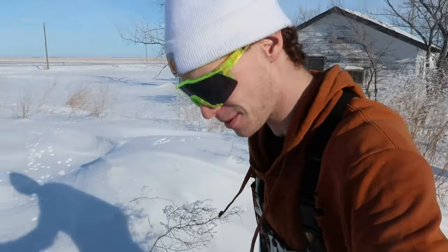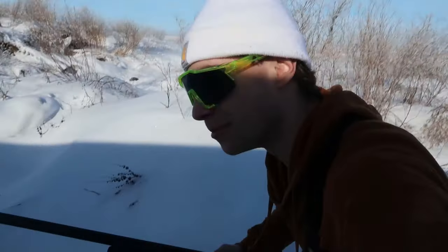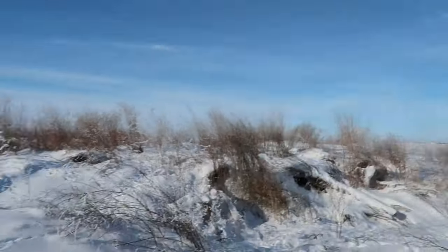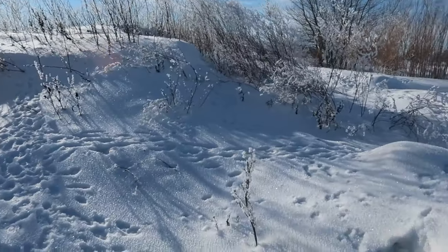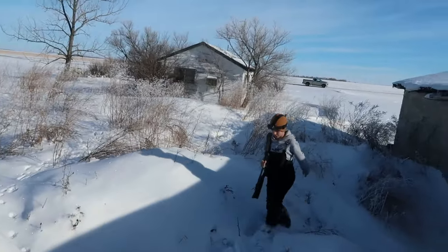Like knee-deep snow here. Oh, this is gonna be a hike and a half getting around this guy's yard. Holy smokes. You good, Ben? Yep. Okay, we're getting to the pond here. Let's see if there's a rabbit hiding. Whew. You good?